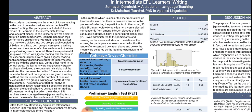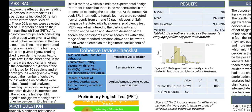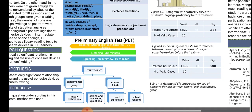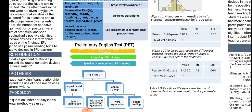At the outset, 90 adult EFL intermediate female learners were selected non-randomly. They were within the age range of 18 to 30. And here is the brief description of cohesive devices in the checklist. A PET proficiency test was administered to make sure that the learners were homogeneous with respect to their language proficiency. After the administration of the test, the participants whose scores fell between one standard deviation above and below the mean were chosen for the purpose of the study. That is, only the participants whose scores fall under the normal curve were selected, and 60 participants were chosen out of 90 using this method.